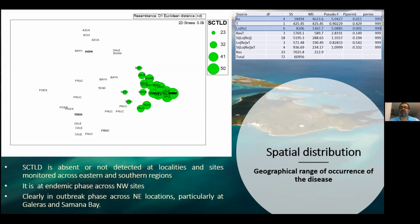To start presenting some of the results that we have collected so far: the spatial distribution of stony coral tissue loss disease, which is the geographical range of occurrence of this disease, significantly varies across regions and locations within regions. Clearly we can see a pattern showing that this disease is highly prevalent in the northeast of the island. The disease is absent or not detected at localities and sites monitored across eastern and southern regions. It is at endemic phase across northwest sites where the disease was first reported, and clearly in an outbreak phase across northeast locations, particularly at Galeras and Samaná Bay.